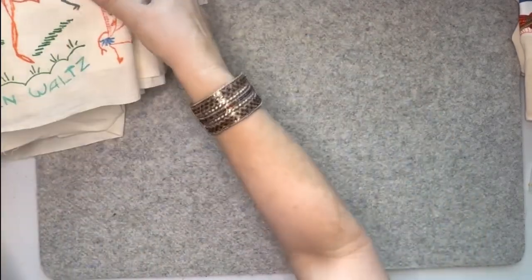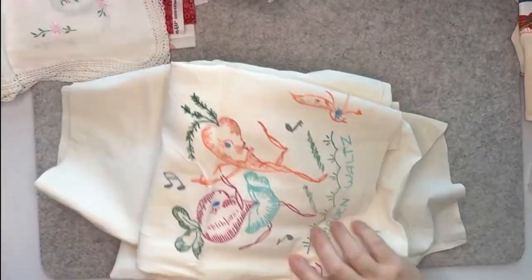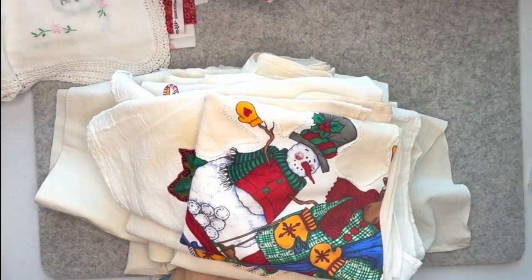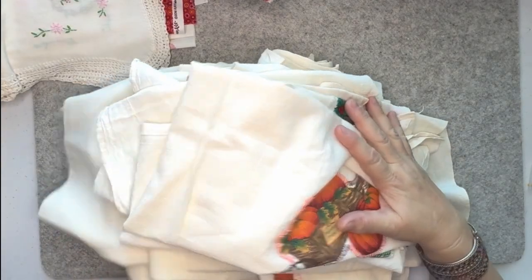All right. So all of these fabrics were in that one package, and these random things too. So definitely some stuff I will use. Definitely some stuff I might not use, but that's okay.